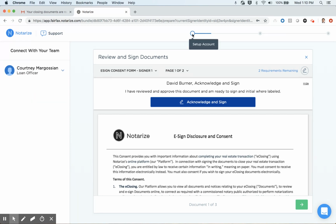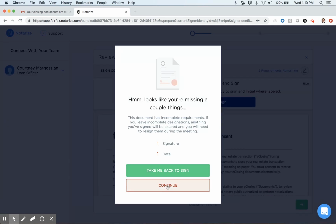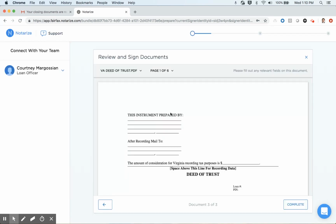To the top right here, we've got milestones going across the screen here to show the consumer where they're at in the process before they complete everything with the Notary Public over live video. I'll also have the opportunity to review all of the documents in my closing package, and I can jump from page to page. So let's say I had a question here about my Virginia deed of trust. I'll disregard this for now and come back and sign that later.